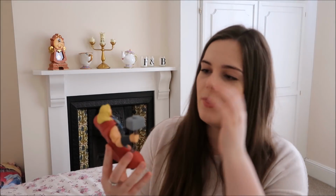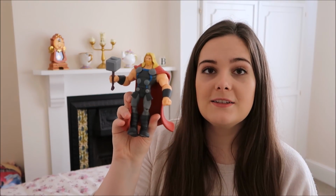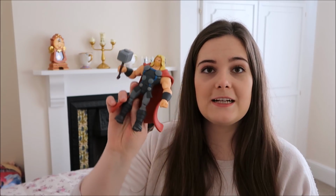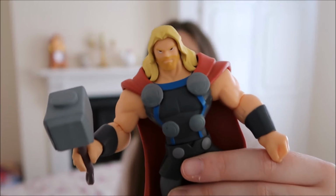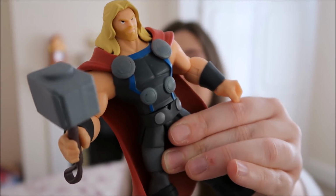So I bought him Thor because he likes Thor. Thor's his favourite Marvel character, and obviously there's Thor's hammer there, and yeah, he just moves around too. He's on display in our little Disney cabinet downstairs, and he likes them. He thought they were quite cool, so that's what I decided to get him for a little toy at Disneyland Paris. And it's not focusing on him. And there we go. So there's Thor's hammer.